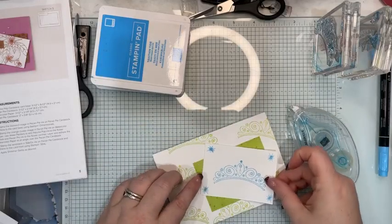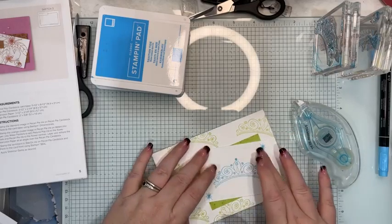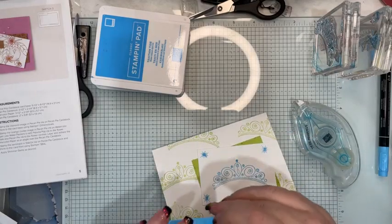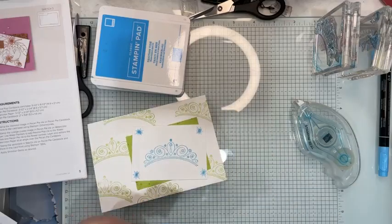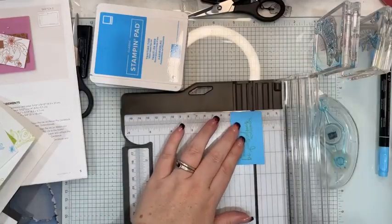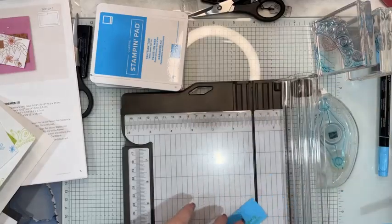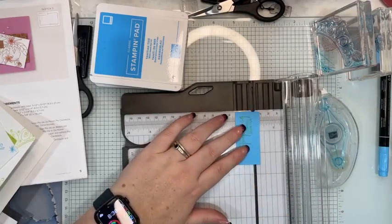And top that one like that. And pop that. I can chop this down. Dirty word that, yes. So chop this down because that's a bit too big. It doesn't quite need to be that big.